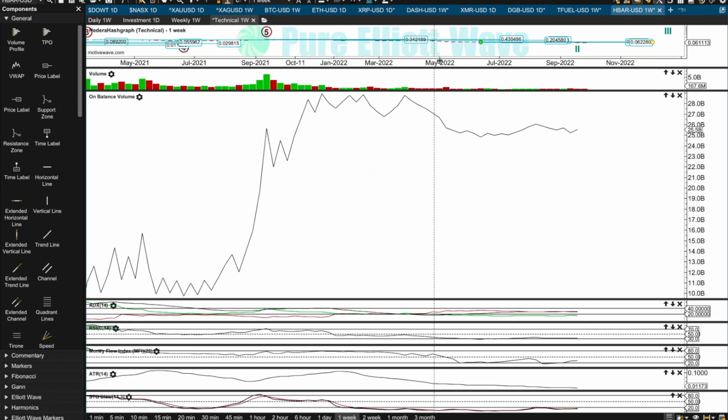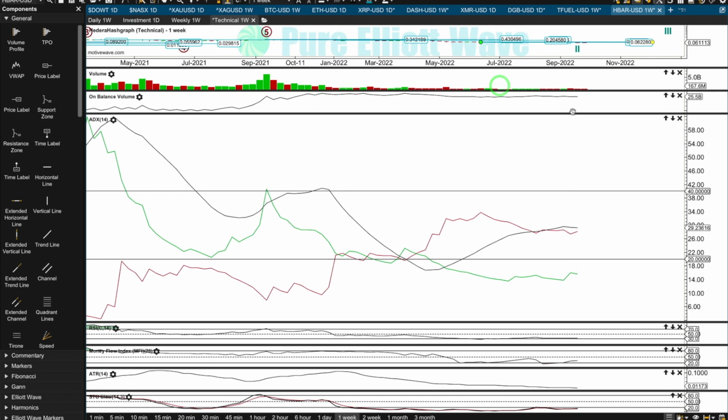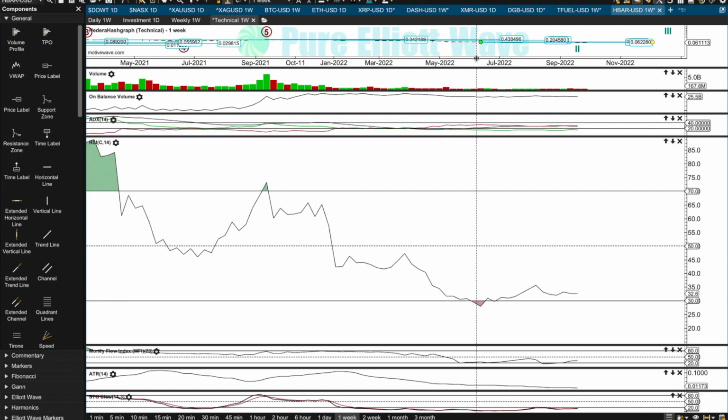On balance volume consistently making higher lows as price is making lower lows. That's quite bullish. ADX indicated here there was a downward trend, declining now, no clear trend. The previous upward trend for this got really extreme, over 58. If ADX turns back up, again, it would indicate a downward trend. Okay, this looks like there's some bullish divergence here.